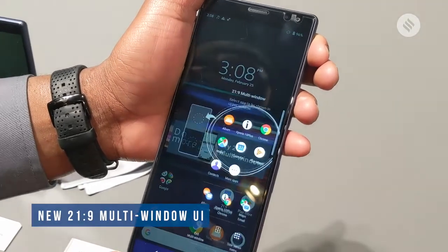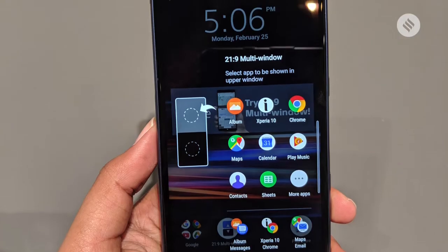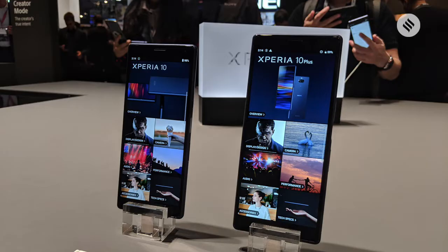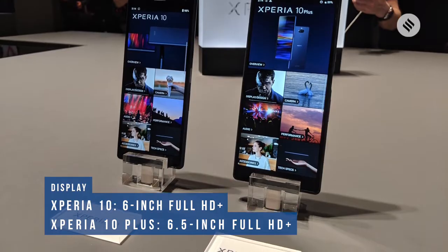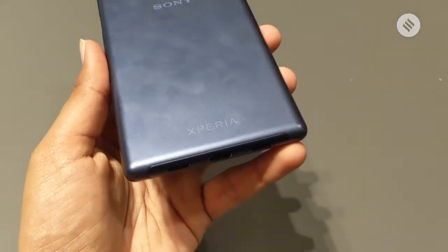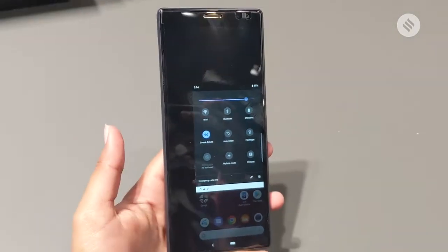Both the Xperia 10 and 10 Plus have a 21:9 multi-window feature that lets users run two apps on the same screen simultaneously in a split view. The 10 has a 6-inch display while the 10 Plus sports a bigger 6.5-inch screen, both with Full HD Plus resolution. The company says that so far the 21:9 screen format is supported on apps like YouTube, Netflix and more.